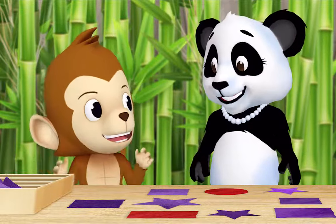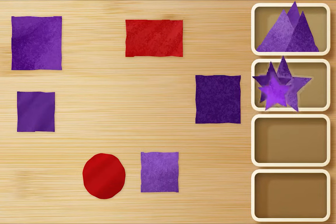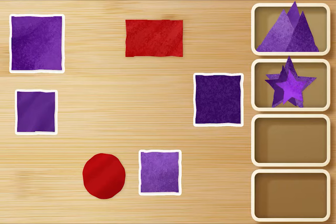Okay! Here. Here. And here. Splendid! Should I look for purple squares now, Ms. Panda? That's a good idea. Okay! Here, here, here, and here.